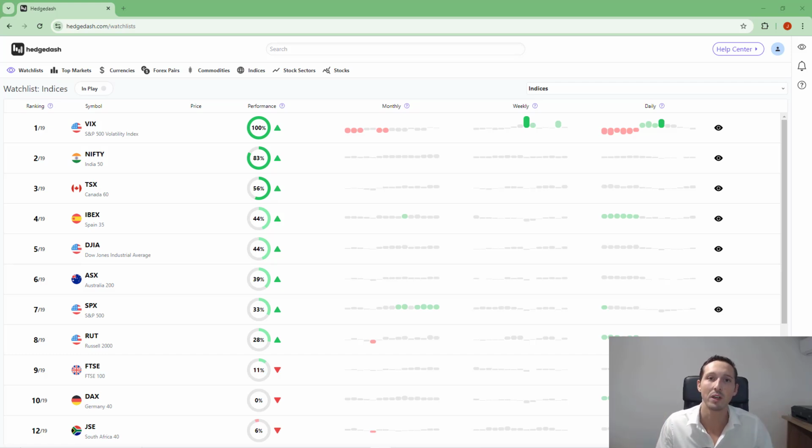Either way, the good thing about indices is we can trade them individually, which means we can look at stuff to the long side, we can look at stuff to the short side, and then we can reactively trade the opportunities that set up, whether the overall market conditions go up or down. So coming into this week, the first thing I want to do very quickly is just click the in play button in the Hedge Dash system.